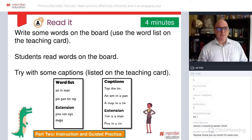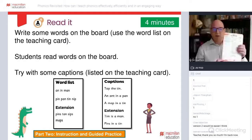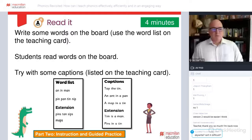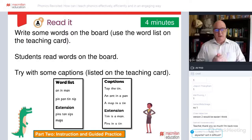And then we move on to actually reading the words. So here we write the words on the board. Now, on the back of the teacher's card, you can see the word list, and the captions are highlighted for you. Students read the words on the board with your help. You would blend them together, as I showed you, depending on which technique you want to use. And then you would try them with actual sentences, or what we call here captions. So tap the tin, we would get them to actually read sentences.